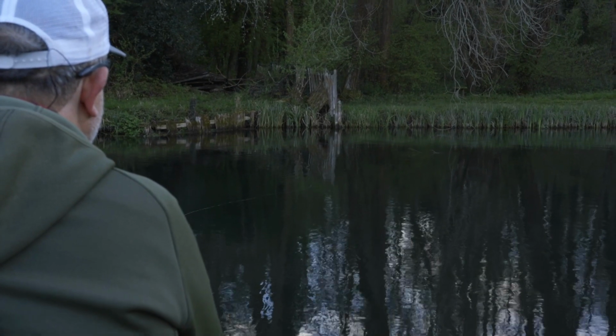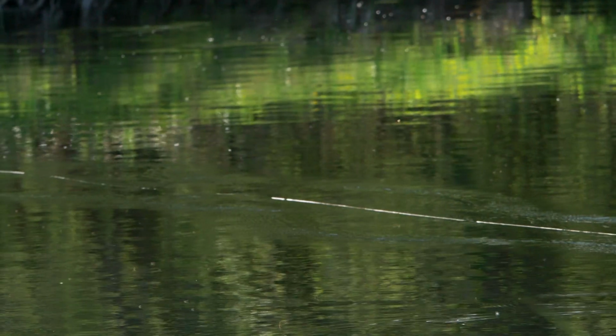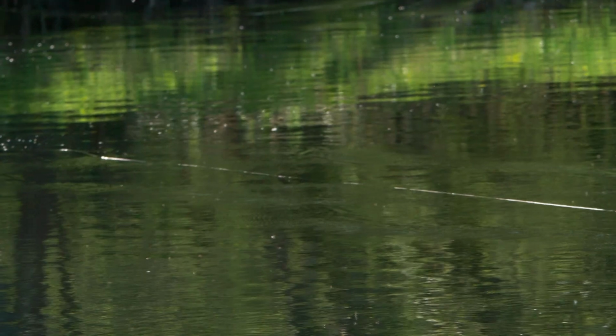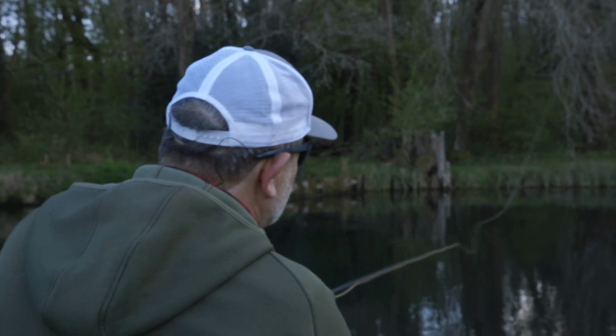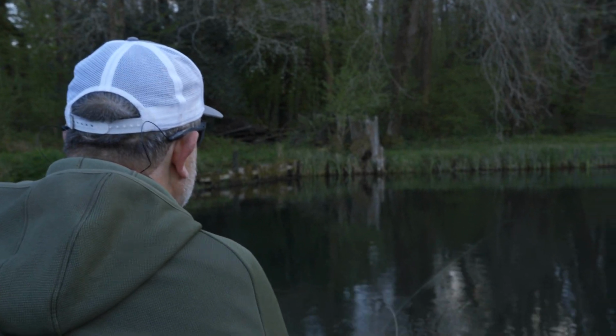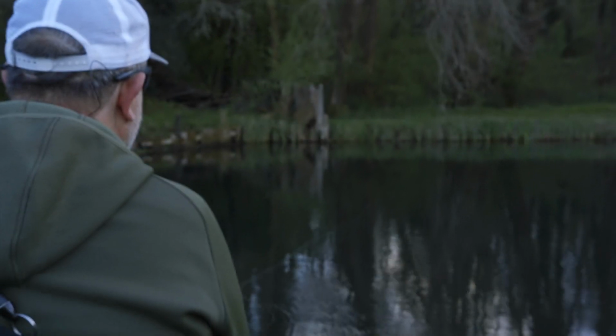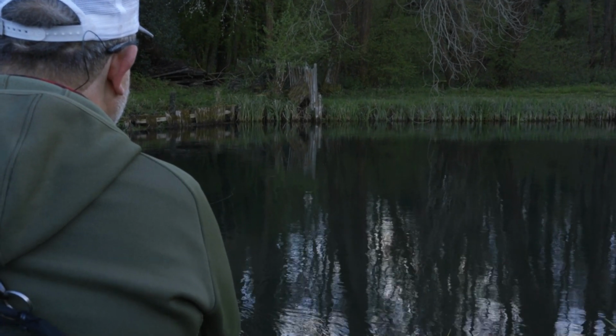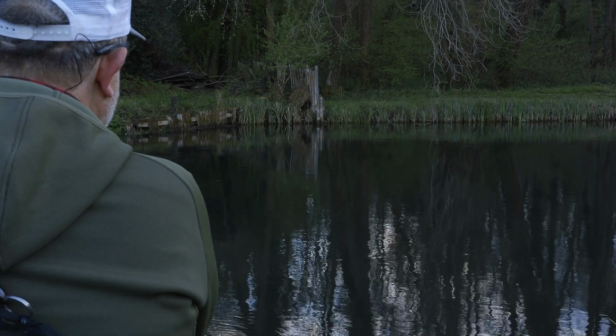Lovely flow, isn't it? Just gorgeous, easy pace. And they're ignoring every single cast I put in, but at least I'm not spooking them. This is so exciting. This is why dry fly fishing is such a fantastic thing. It's so visual. You're seeing everything unfold in front of you, the whole story, just in that little 10 feet of river right in front of my eyes. Just wondering if I can fool this fish into taking.